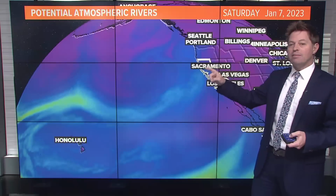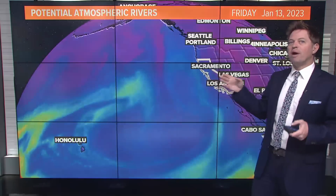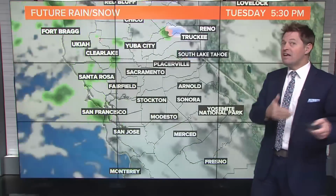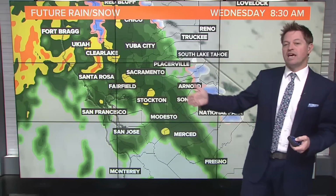Then we've got another one coming in through the weekend, not as strong, but still impactful. Another one coming in on Monday, and then even more after that. The bottom line is that we are in the middle of a very wet pattern that will continue. So the flooding risk that's been there continues, and then we add more flooding risk with the storms ahead.